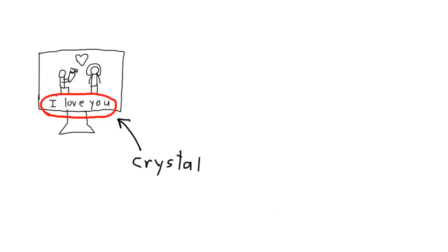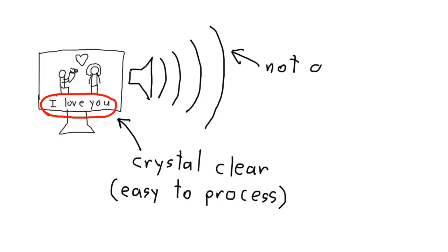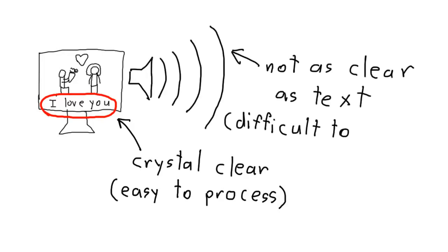The text on the screen is clear, so it's very easy for your brain to process. The sounds of people talking, on the other hand, are not that clear, so it's much more difficult for your brain to figure out what people are saying. As a result, your brain will pay attention to the subtitles and not the sounds. So when you watch a movie with subtitles, you're not really improving your listening. You are actually improving your reading, and that's why it doesn't work.